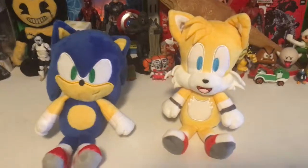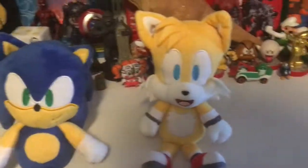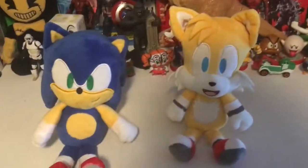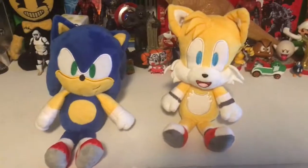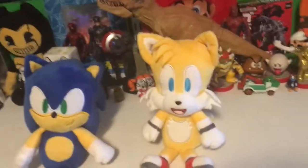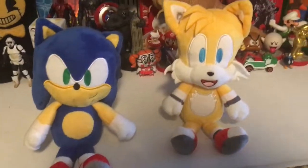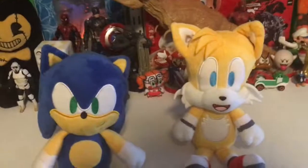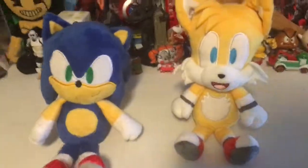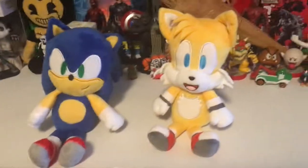Wow. So, for my final thoughts on these two plushes. Wow, this is a really good set. Both plushes are incredibly cute and just super, super nice. Please buy these. And these plushes are also relatively cheap, so if you're looking for a decently priced, good quality Sonic plush, here you go. Here's your best deal.